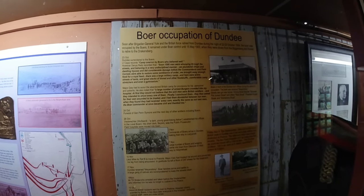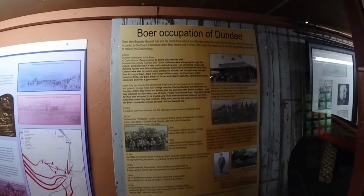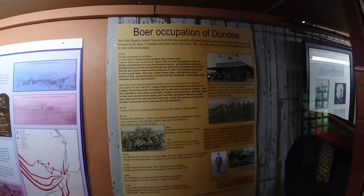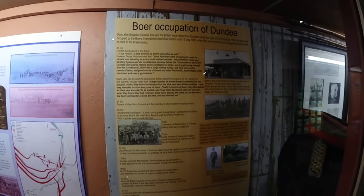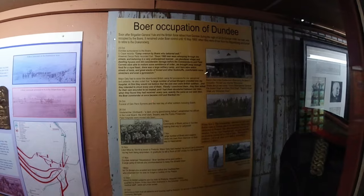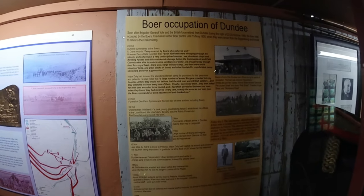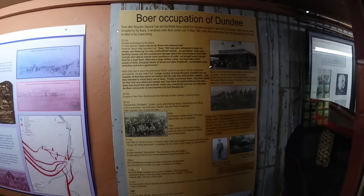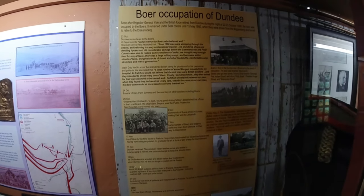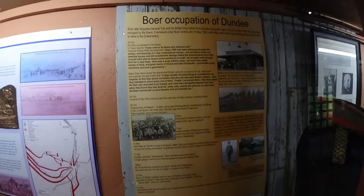Dundee surrendered to the Boers on the 23rd. Camp overrun by Boers, who behaved well. 1,500 men went whooping through the streets and behaving in an undisciplined manner. We plundered shops and dwelling houses, and considerable damage. On the 24th, the funeral for General Penn-Symons. Okay.